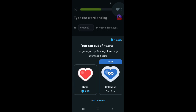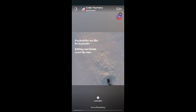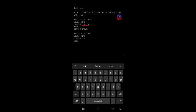I'm going to refill my hearts. No thanks. Quit. We don't pay for nothing. Fallar. Past tense 4. Pasado 4. Nivel 0. Lección 1. Fallar. Practice for hearts. Practicar para los corazones. And experience points. Y puntos de experiencia.